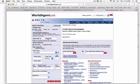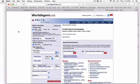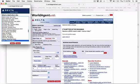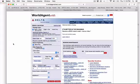Now, destination code, which I actually don't know. I know they're going to LaGuardia in New York. So what I'll do, go to the destination code. Let's see. I know it's New York, so I'll scroll down to the N's. See, LaGuardia, New York is LGA. There we go.